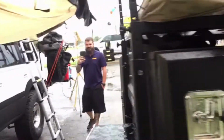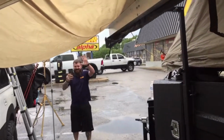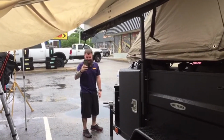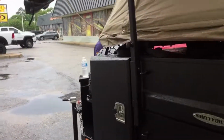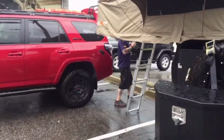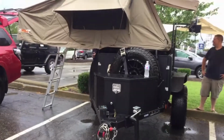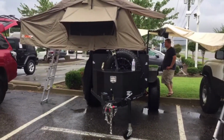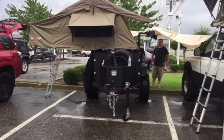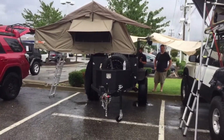Coming around the corner here, we got Chris from 4Wheelparts. Say hi. Hey, going live while other people are going live. Going live while we're going live, right? Awesome. So, you guys got any questions about what you're seeing? How's everybody doing this weekend? Overland X, yep, that's an awesome setup, isn't it?